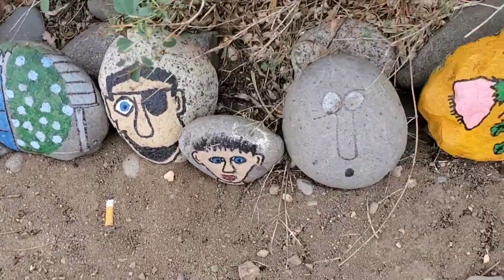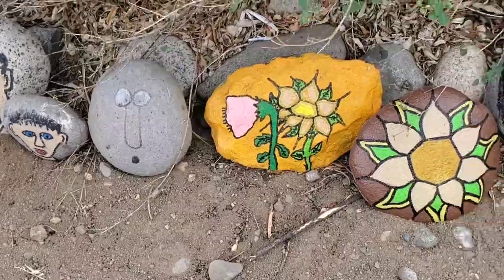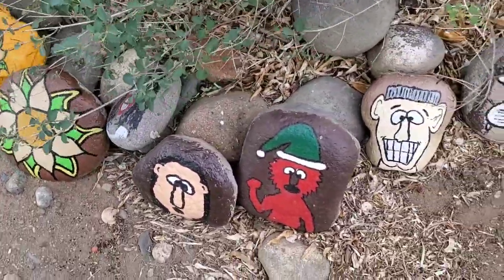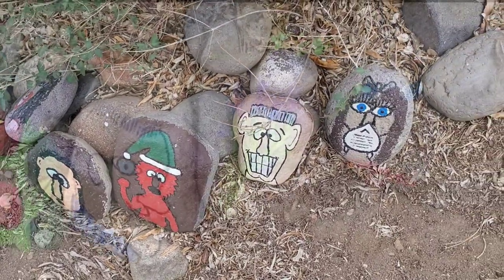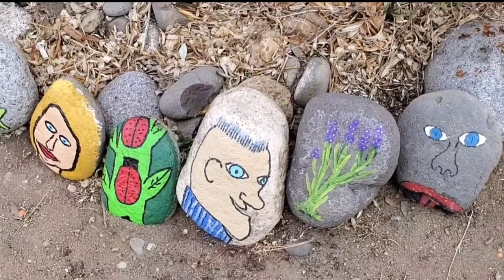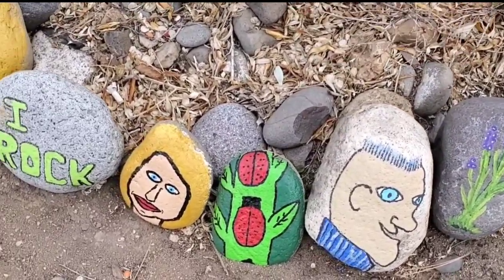I also don't know who is responsible for all of the art out here on these rocks. If they are a member of our local rock group, it's not something that they are vocal about, and I think that that's kind of cool. I think the mystery is part of the amazing thing of this.